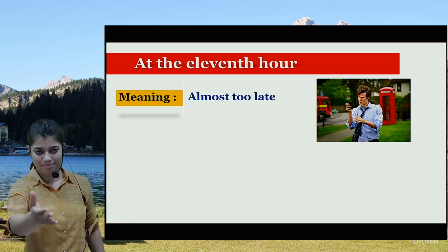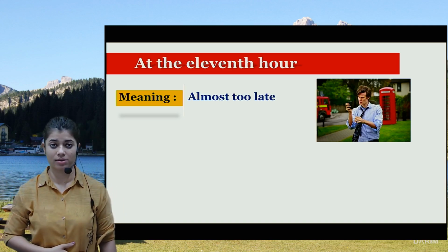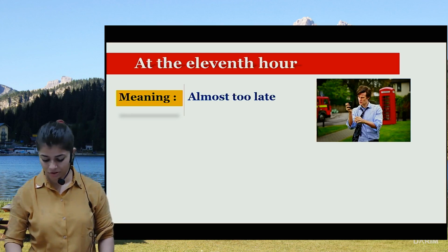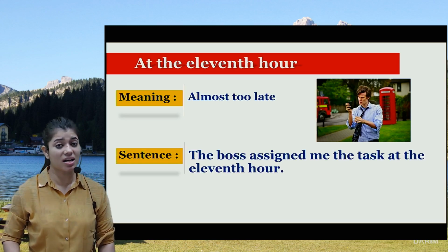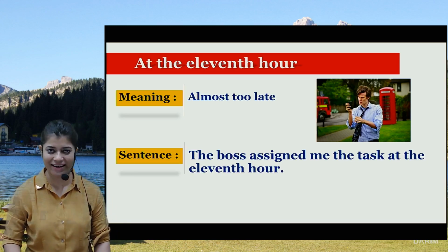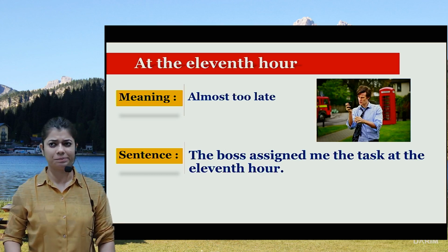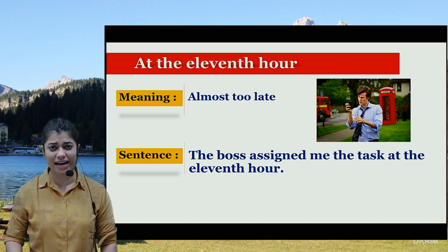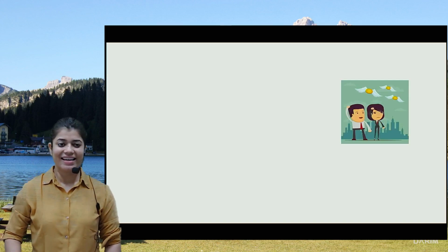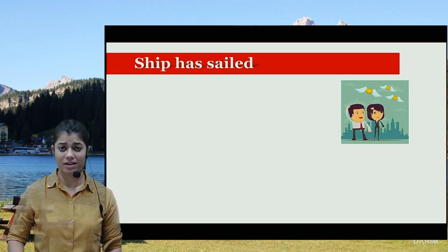So see this man on the screen. He received a message from his boss. और उसको बॉस ने आखिरी मोमेंट पे एक काम असाइन कर दिया. So how would he say? The boss assigned me the task at the 11th hour. Alright? You can also use it in your sentence. Like you can say, I had to submit the project at the 11th hour. Okay? Alright. Let's move on to the next one, that is ship has sailed.